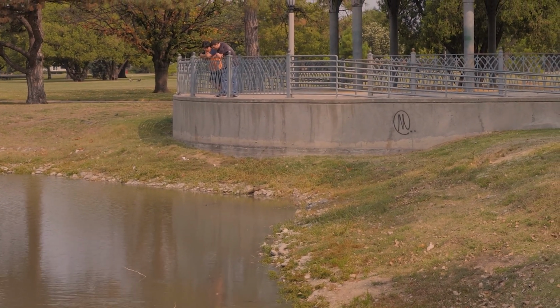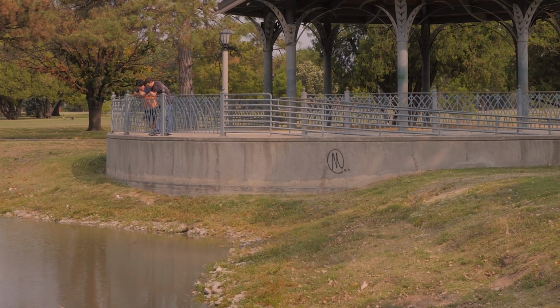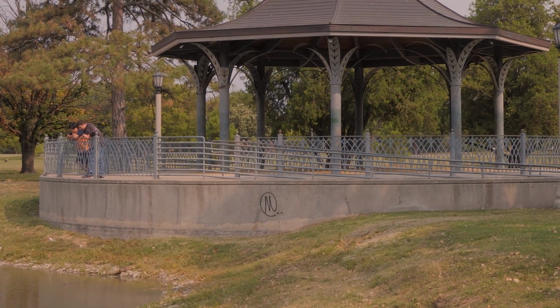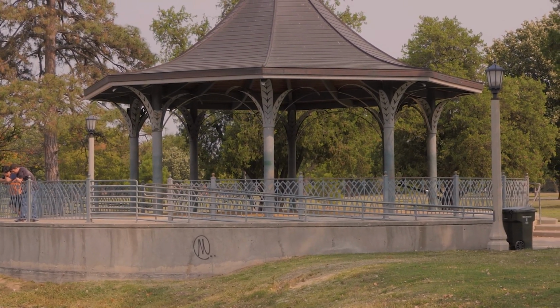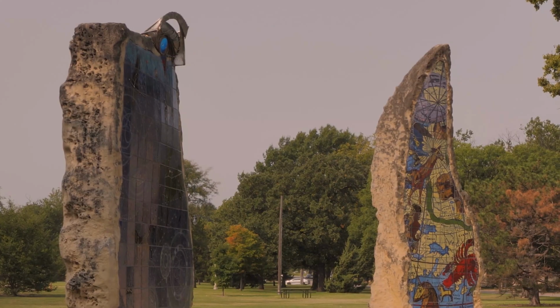And here in the middle, this is almost the middle of the park, in Riverside Park. This is a gazebo. It is so beautiful. It overlooks the pond, and just a very nice place to relax. I can imagine if it was raining, I'd like to sit there and just watch it rain.